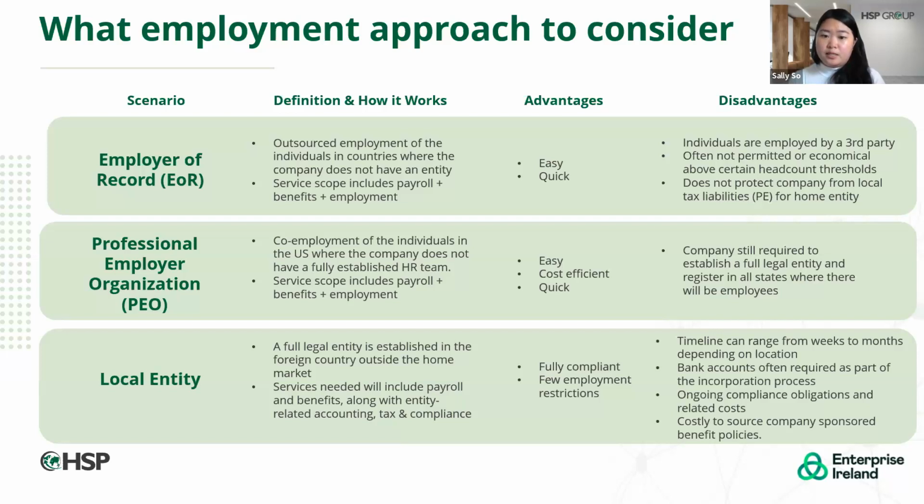So here, what's nice is you will still need to incorporate and register in each state that you will have an employee in. However, all of the back office will continue to be taken care of by the PEO firm. So they will take care of all of the mandatory HR reporting requirements in each state. They will do the remittances, etc. But it will be essentially a shared employment between both your company and the PEO. Really, same thing. I think PEO is very quick, usually more cost efficient.